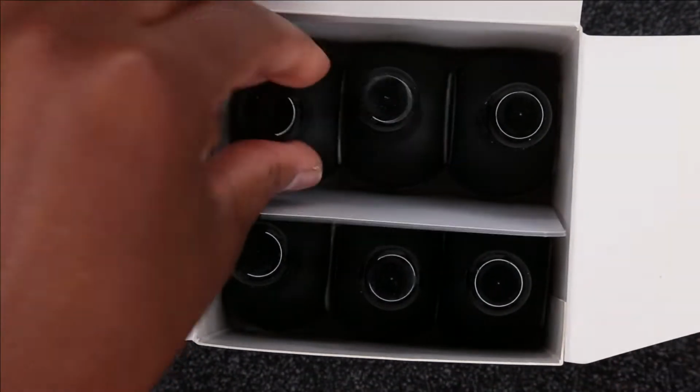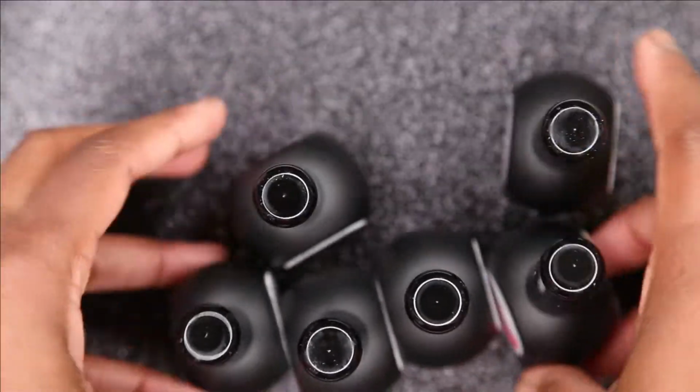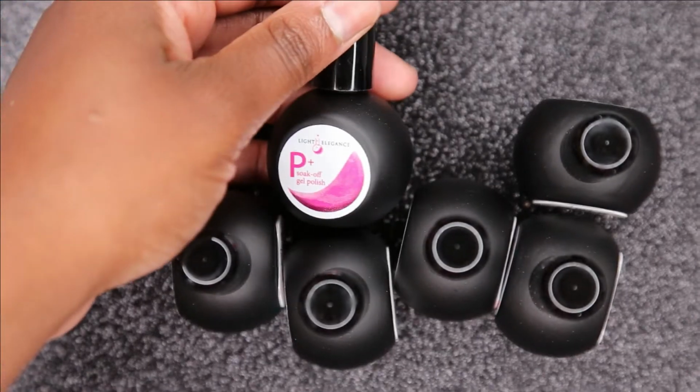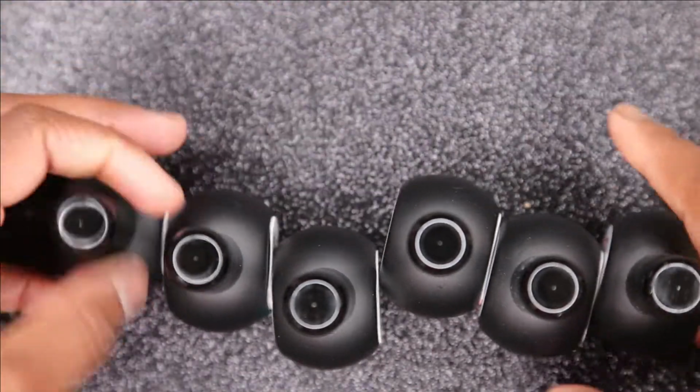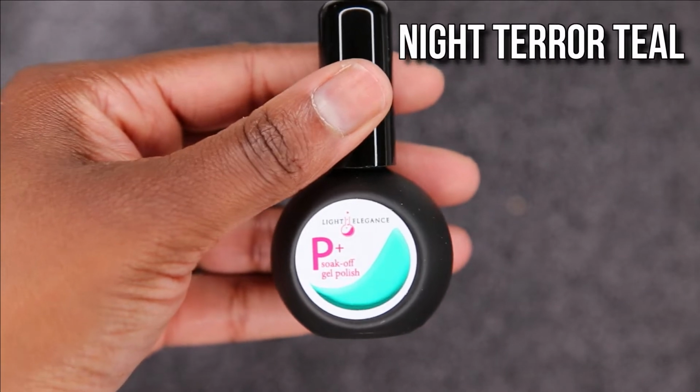And I really just like their presentation, and I really like their bottles. You always see something on the internet, but actually holding it and having it in your possession, I'm like, oh, these are nice. Definitely that high quality that Light Elegance is known for. I feel like they definitely took that and put it into their P Plus polish as well.